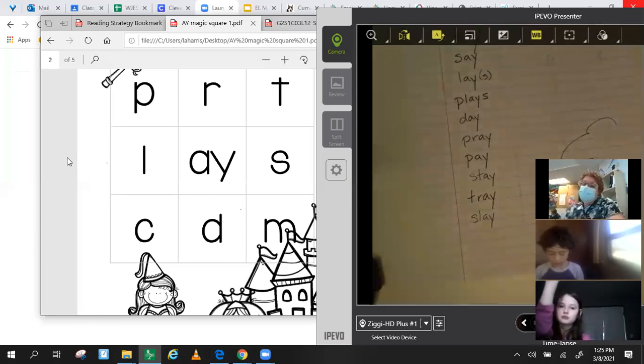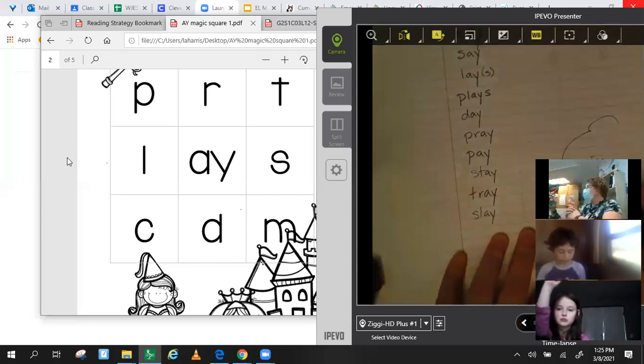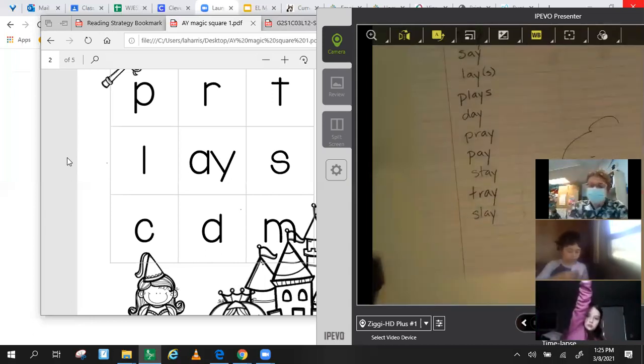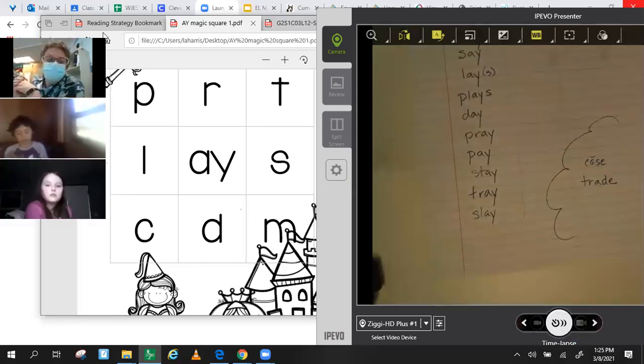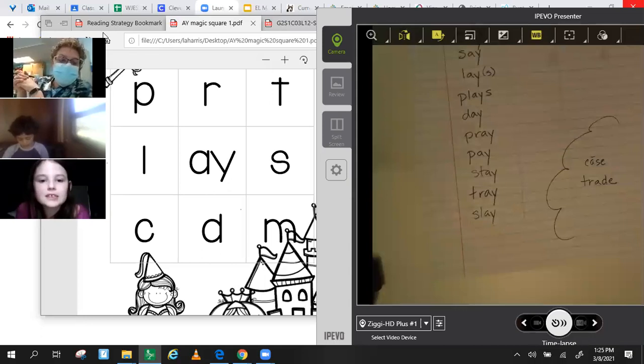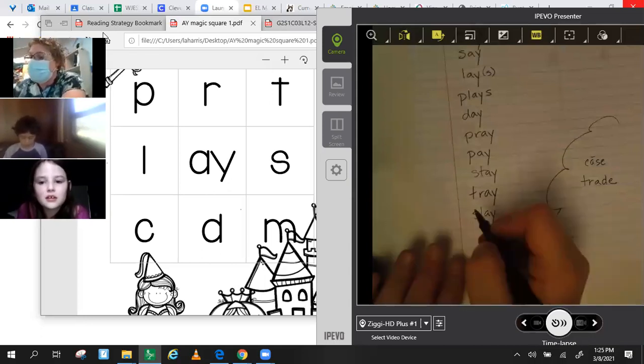Trade. Well, that kind of trade would be our magic E word. Oh, we can't see because of the people. My fun people are in the way. There we go. Astria, what's another one? Stray. Can you spell it for me? S-T-R-A-Y. Stray. Very nice.